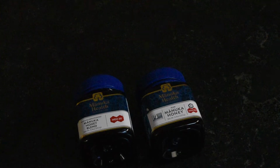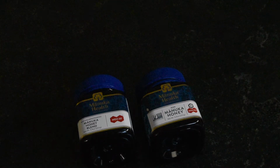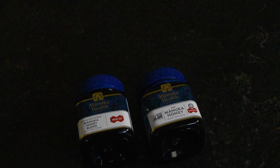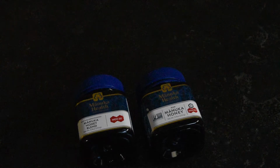The higher the MGO rating, the more likely the bees have fed predominantly or exclusively on the Manuka bush, leading to higher levels of antibacterial activity. There's a lot of details about this on the individual Manuka honey websites you can read about. While local or other raw honey can have antibacterial qualities, it's more unpredictable. However, I am by no means saying that it is not beneficial. I'm just trying to highlight a unique type of honey in this video.